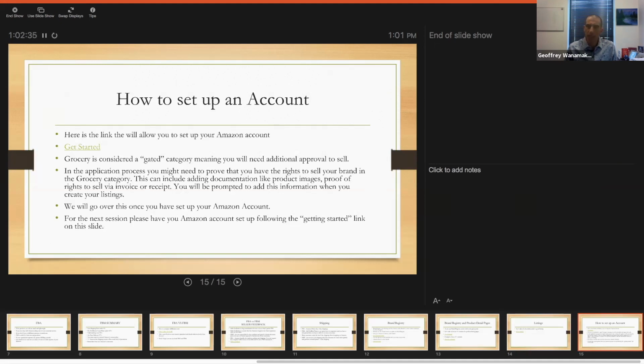I just don't think, until we have an account set up, it makes sense to go through this step. So we'll do this after the next session. Basically, in the application process, you might need to prove that you have the rights to sell your brand. This could be product images, or proof of your rights to sell by an invoice or a receipt. It could be, as I said, uploading something from the Secretary of State showing your logo, etc. But you'll be prompted to add this information once you are setting everything up.